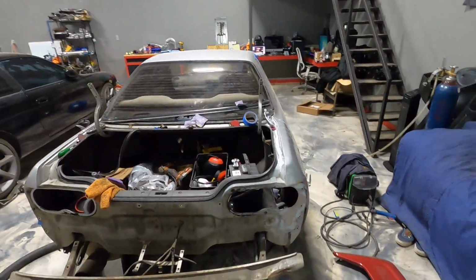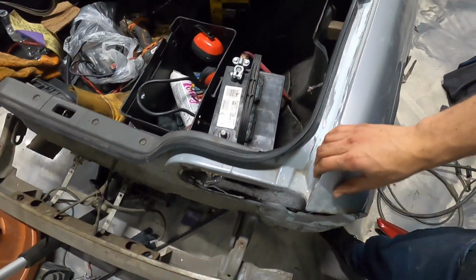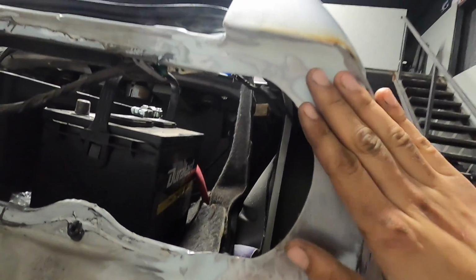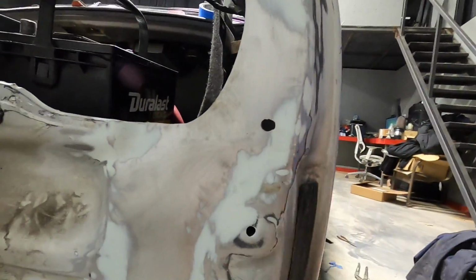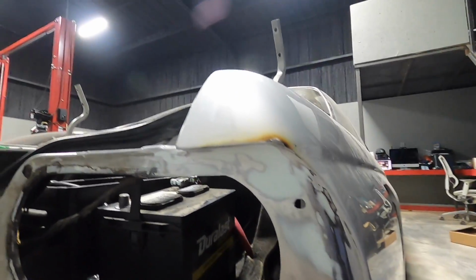So, okay, first off, guys, you've seen this, right? I think you've seen this. That's all complete, all the rust here is gone, and then this part is even better. I think I showed you guys this. If I did, great. If I didn't, okay, here we are. This is all complete, all done, good to go, ready for some primer. All body worked out. I hit it with some 80 grit.